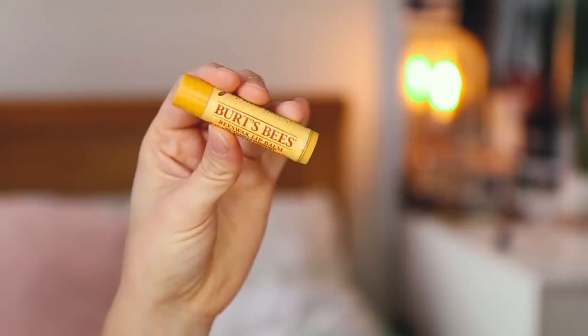Base is done. I'm going to put a little bit of lip balm on. This is the Burt's Bees Original. I think it's really nice and minty. Feels amazing. Eye primer next.